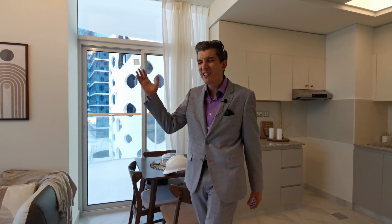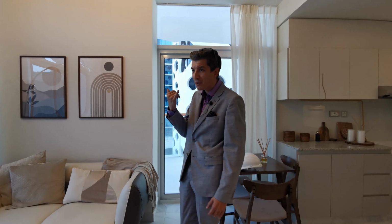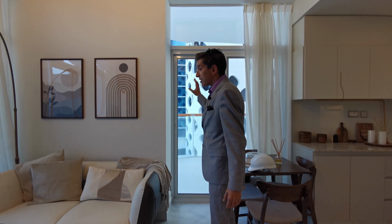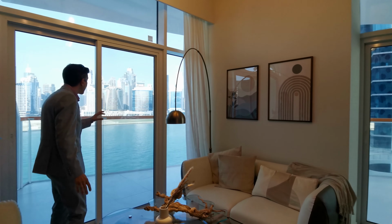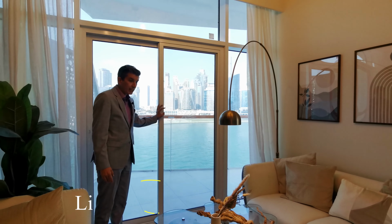Kitchen is a bit small for me, but we are not here in Dubai to cook, right? Why cook if you have delivery everywhere? You just need to call the guy and he's like, sir, we will be in 5 minutes, and in 40 minutes you have your meal. Boom. The most important thing that you have over here is this fantastic view of Marina.